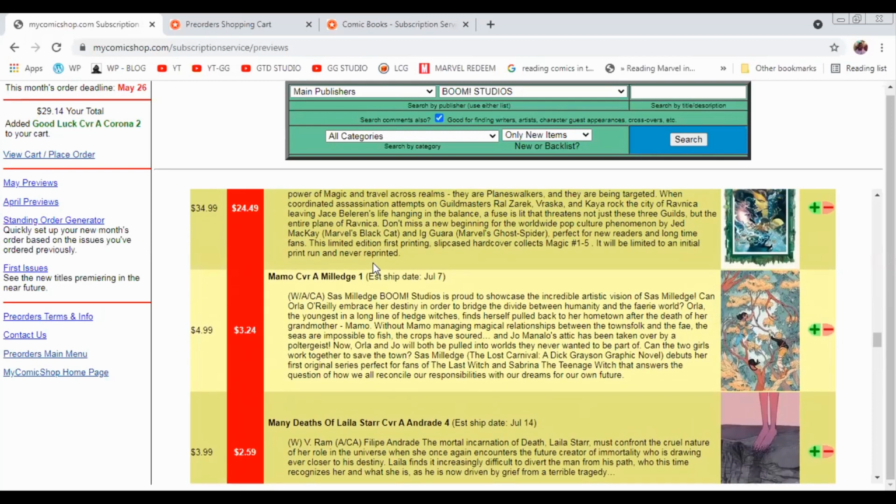Sass Millage. Boom Studios is proud to showcase the incredible artistic vision of Sass Millage. Can Orla O'Reilly embrace her destiny in order to bridge the divide between humanity and the fairy world? Orla, the youngest in a long line of hedge witches, finds herself pulled back to her hometown after the death of her grandmother Mamo. Without Mamo managing magical relationships between the townsfolk and the Fae, the seas are impossible to fish, the crops have soured, and Joe Manalo's attic has been taken over by a poltergeist. Now Orla and Joe will both be pulled into worlds they never wanted to be a part of. Can the two girls work together to save the town?